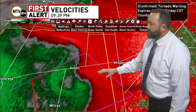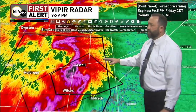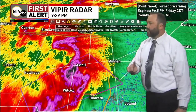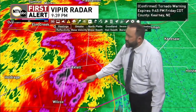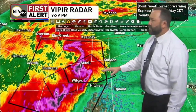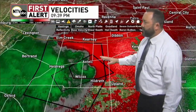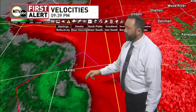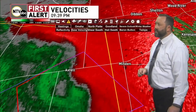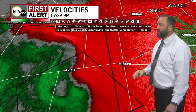Okay, so we're still looking at this area of rotation just to the south of Axtell. Still a little bit of a hook there, not as pronounced as what it was earlier, but still showing up just a little bit here on radar. Okay, so this is certainly still a very concerning situation. We'll switch back over to velocities here. We're kind of looking right in this area, just to the south and to the east of Axtell. Everything's moving northeast at around 25 to 30 miles per hour.